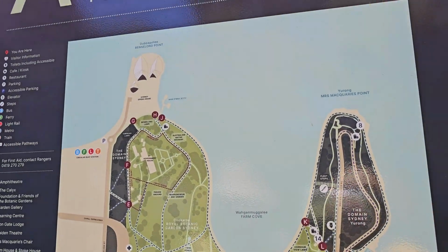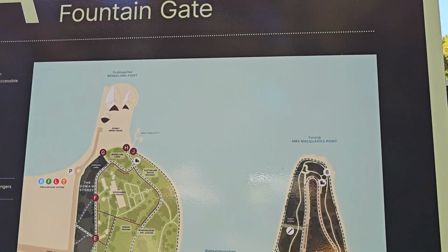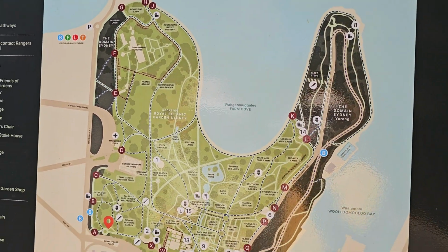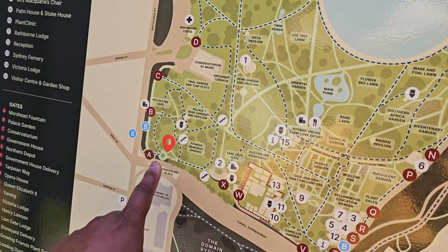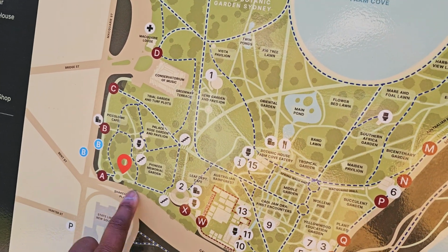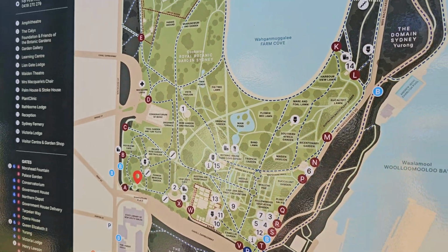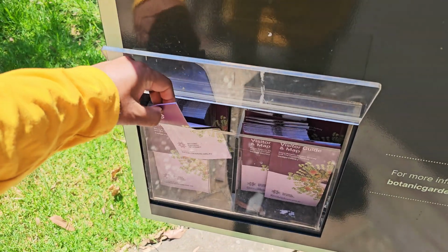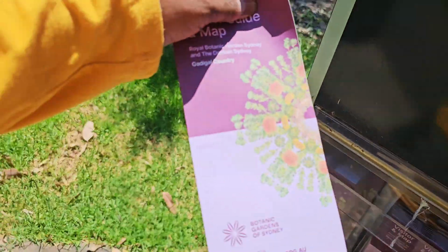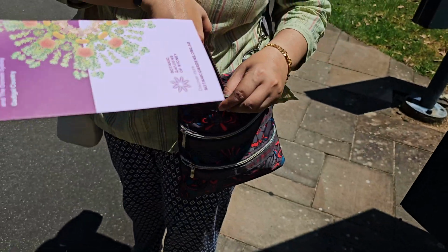And this is the map of the Royal Botanical Garden of Sydney. I think we are here, right? Shakespeare Place. This is Shakespeare Place. We are here, and we will just be walking as far as we can. There are lots of visitor maps kept here, so we can just take one, and basically we can just follow this map.